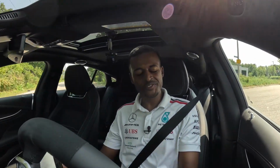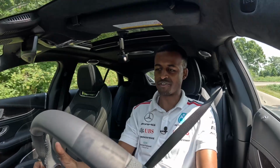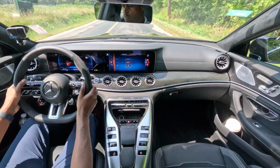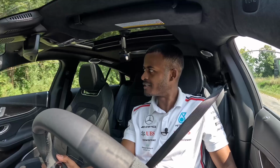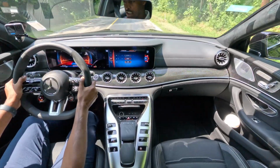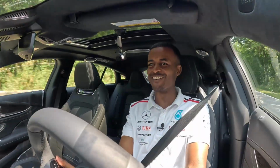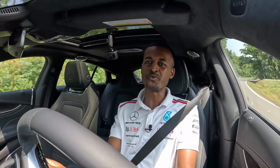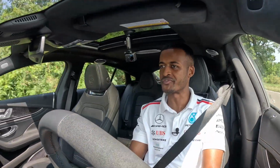Okay, so of course, when there's more horsepower in the vehicle, I have to take it on a test drive for you guys. I'm starting in Sport Plus. I'm going to change it into the manual drive mode. Maybe I'll put the window down so you can hear it a little bit. Yeah, that'll work. So, the unofficial numbers are 0 to 100 in 2.9 seconds. Astonishing numbers from the GT four-door.